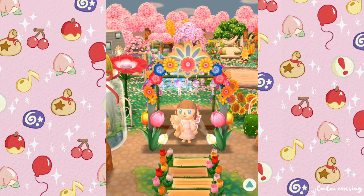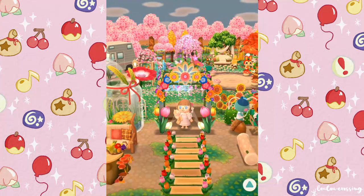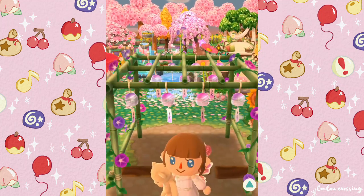Behind the flower arch I've put these beautiful wind chimes, which are one of my favourite items in Pocket Camp because they make the most beautiful sound effect. Hopefully you can hear it, but it makes your campsite so relaxing, especially if you turn the music off. So if you have this item, I do recommend you put it in your campsite and turn the music off.